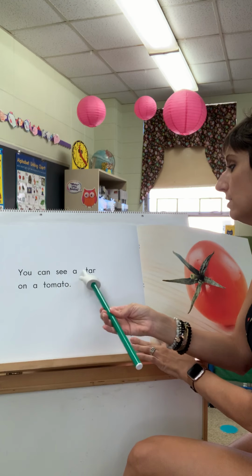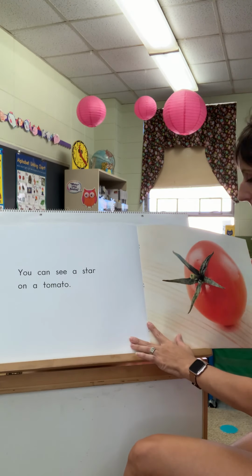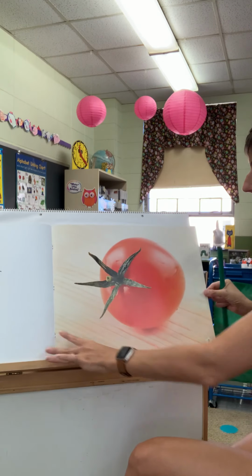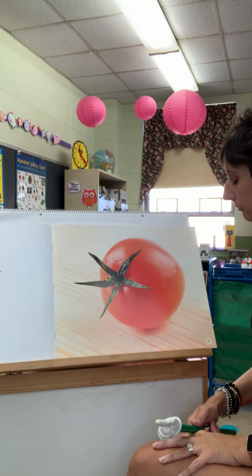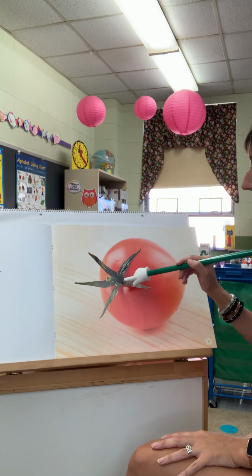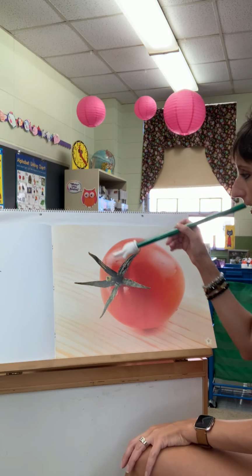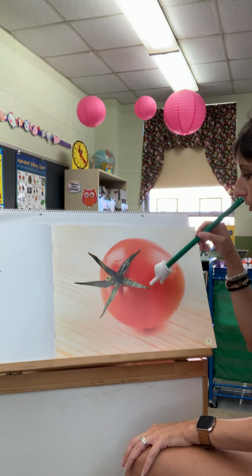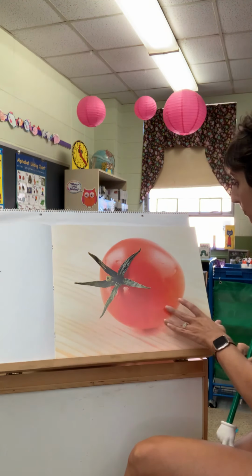You can see a star on a tomato. Boys and girls, what part of the fruit has the star? Yeah, right here on the stem and the leaves. The leaves make the star. Let's see how many points this star has. 1, 2, 3, 4, 5. Another star with 5 points.